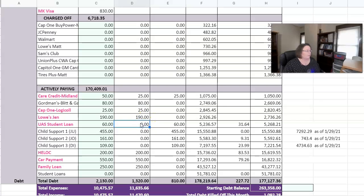This does not reflect that we made a payment, but we did. So please bear with me here, $50.54. And we didn't have any child support come out because this was part of him switching departments, and they didn't take anything out in December, in January, or in February for this. It's very frustrating. So then we have the HELOC.